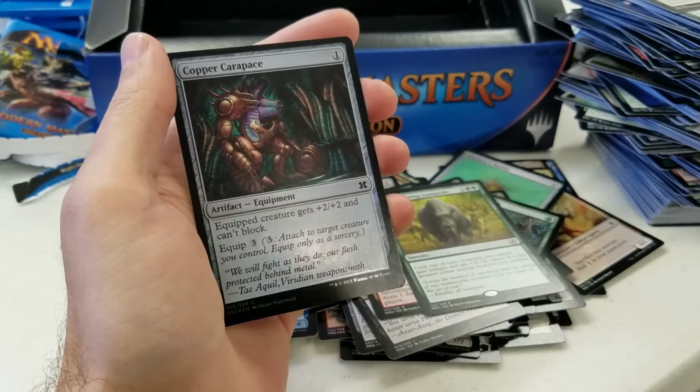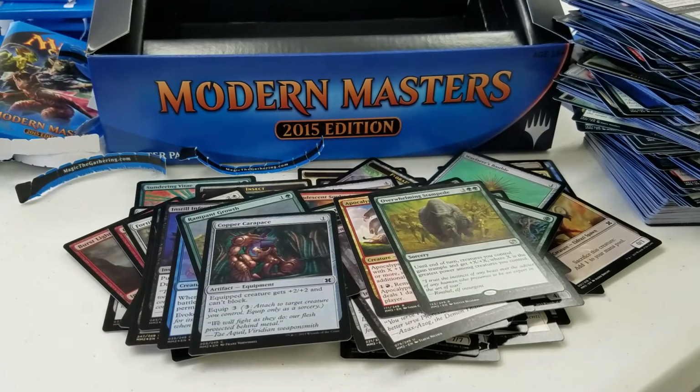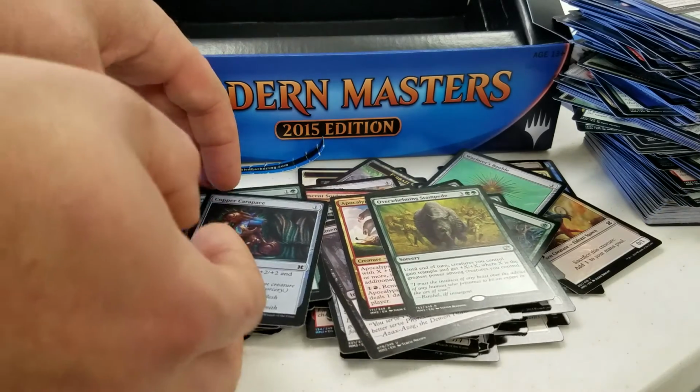And a Copper Carapace. Okay, and we got a card. Not a terrible box. I'll take that. Noble Hierarch could be worse. It's fine. Yep.